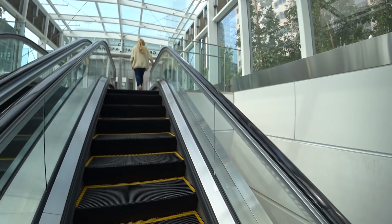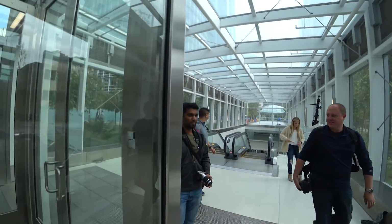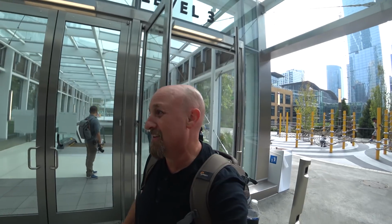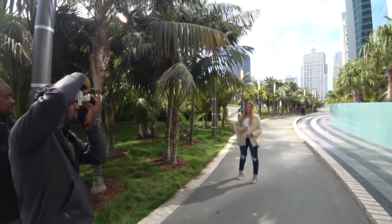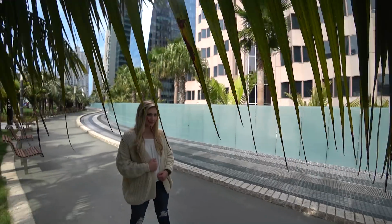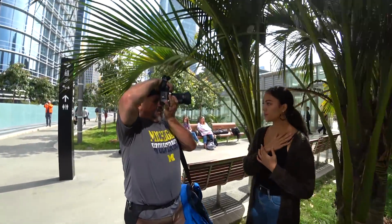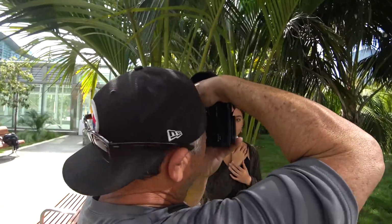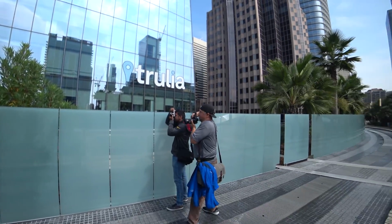As we head upstairs, we're entering the park area of Salesforce Park, which is actually seven blocks long, up on the top, the roof of this transportation center. It's like a garden oasis in the middle of the city. Palm trees, bamboo, grassy areas, interesting fountains, great reflections. It's got it all.